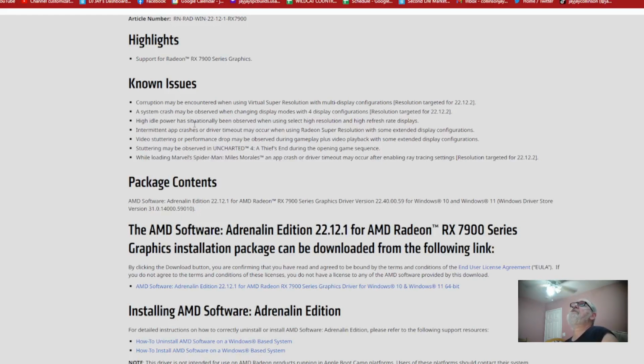System crashes may be observed when changing display modes with 4 display configuration. They got a target for 22.12.2. High idle power output has also been observed when using high resolution, high refresh rate display, and so on and so on and so on.